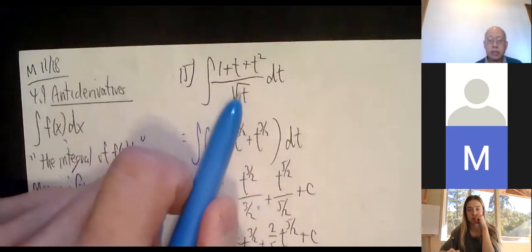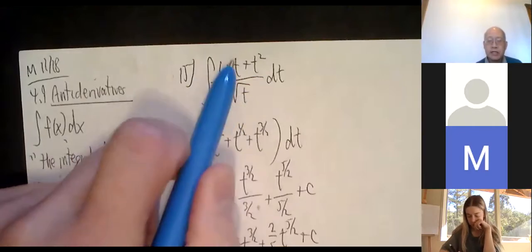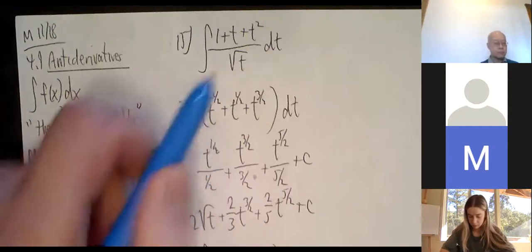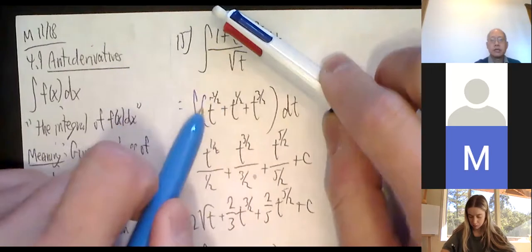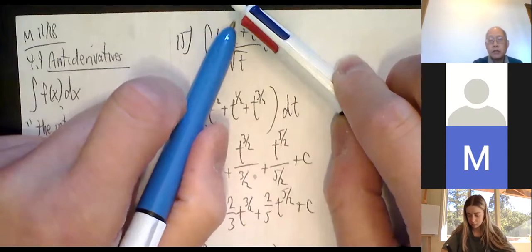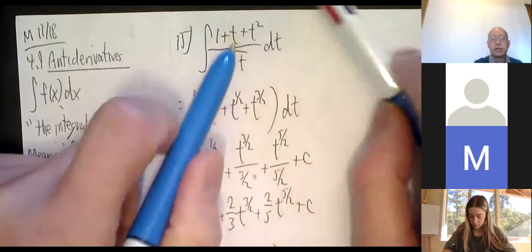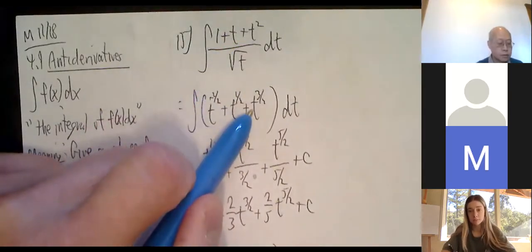Okay, so this is a quotient. How should I do this? Just divide them out. Do 1 divided by that, t divided by that, t squared divided by that, and you end up with this. So 1 divided by radical t is t to the negative 1/2. t to the 1 over t to the 1/2 is t to the 1/2. t squared over t to the 1/2 is t to the 3/2.